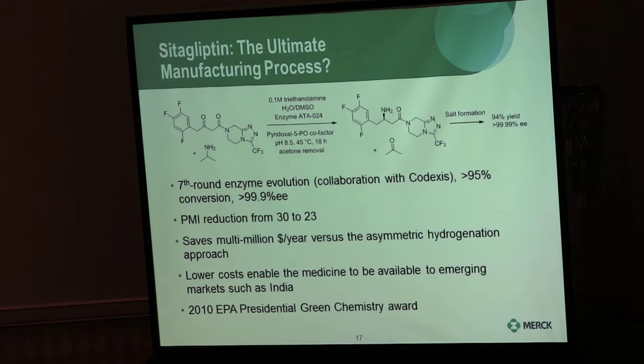So have a look at what we came up with. After the seventh round of enzyme evolution, I must say that in the first round, we saw 1% conversion to the desired amine. But what was really encouraging was that this 1% was absolutely enantioselective. And this was really the driver for all these evolution rounds. After the seventh round, we are getting 95% conversion and more than 99.9% enantioselectivity. So no upgrade needed, as we had to do with the rhodium-catalyzed asymmetric hydrogenation by salt formation. So now we get what we want. The PMI reduction for this step is from 30 to 23.